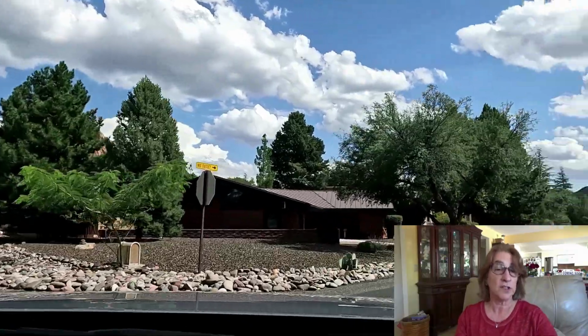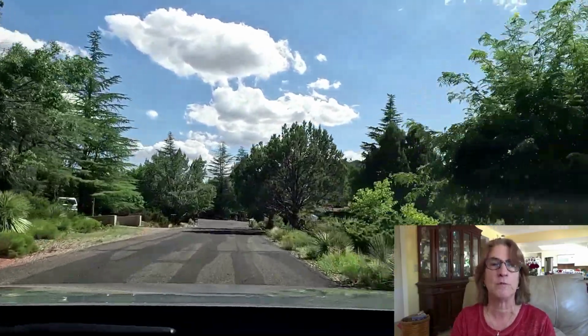So older. Now this one on the left that we are just passing, I actually have this listed. This just went up for sale. That is a beautiful home here in the Chapel area, Chapel Hills. It's listed for just under $1.4 million, and it's about 2,200 square feet. It has been done up very nicely inside.